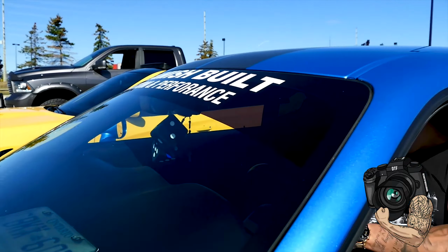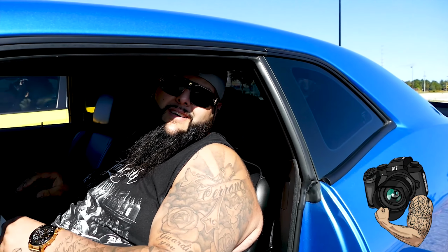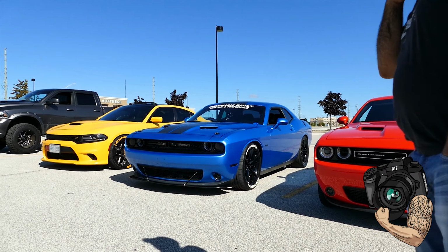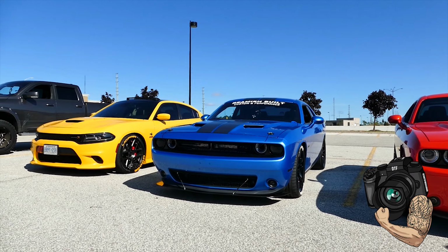Dude, you have Hellcats to run for their money? 640 to the wheel, 768 to the crank. Not bad at all setup. And also something else to consider if you don't want to get the Hellcat, it's not a bad option, right? Not bad.